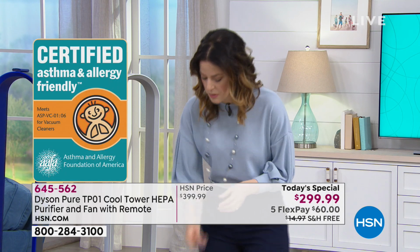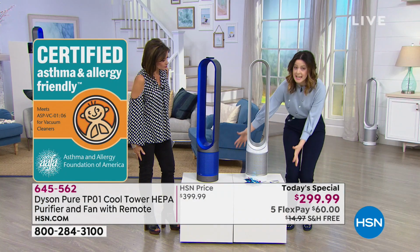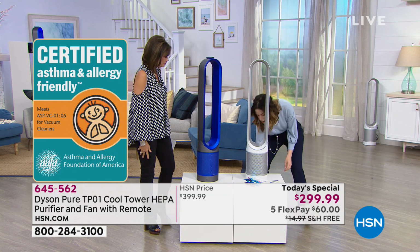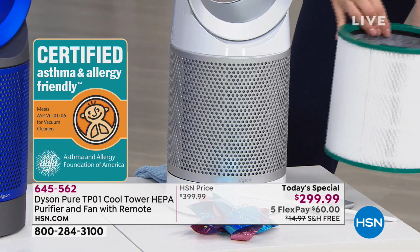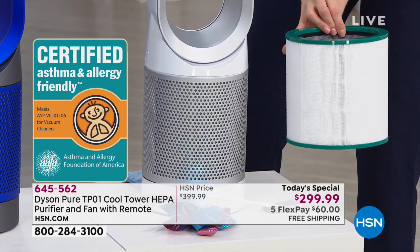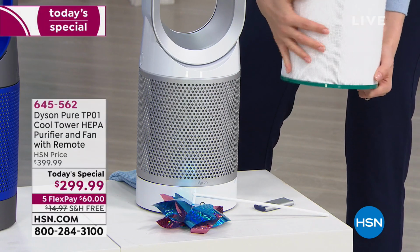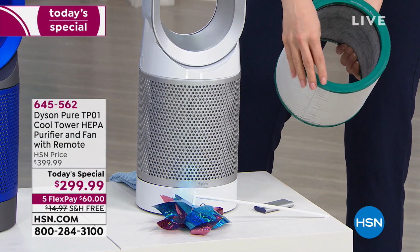And just to give you a visual about how this works, it goes in here, the filter does its job, and it's a 2-part filter, which I have one right here. This is the filter that's in there, and the HEPA filtration is on the outside, and on the inside is the carbon. So you're capturing those particles, and then it's capturing the odors.